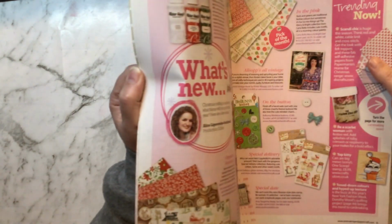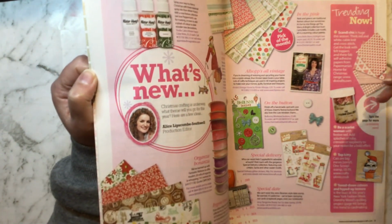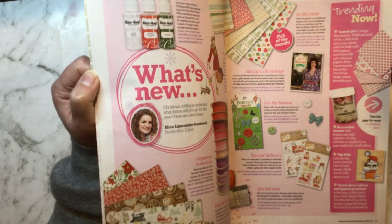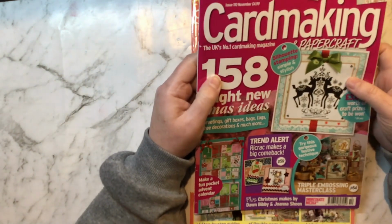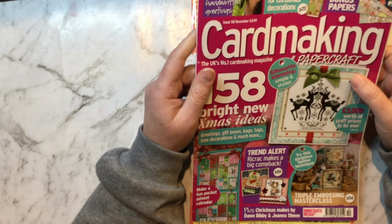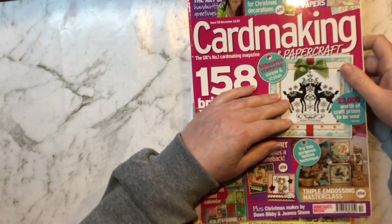So also another good reason to look through them is if you're like me, I get a lot of stamps and embossing folders and that sort of thing secondhand. Oftentimes I'll find a magazine that has those stamps and how to use them in there. So yeah, it's worthwhile going through and having a look. So I'll be going through and harvesting these.